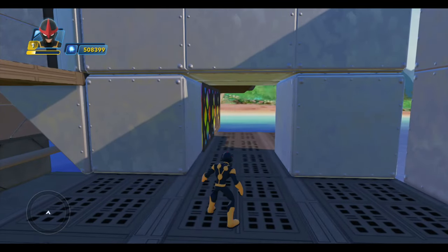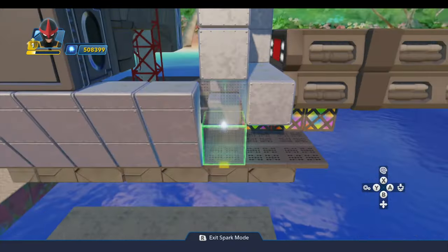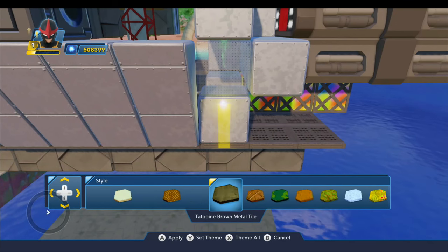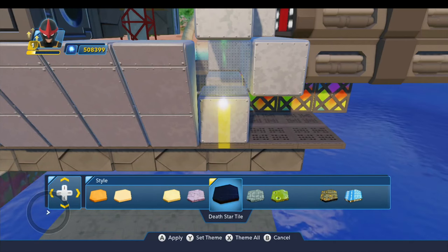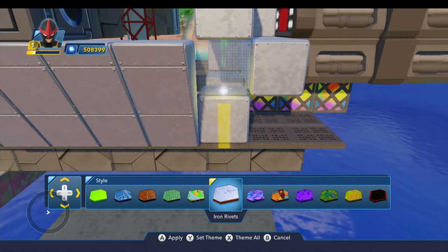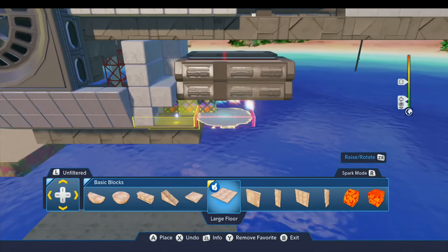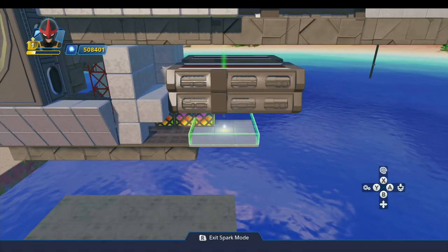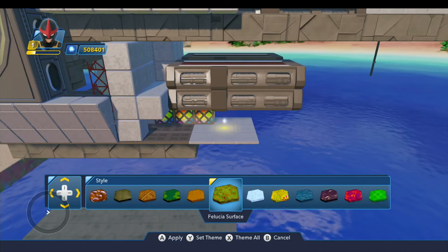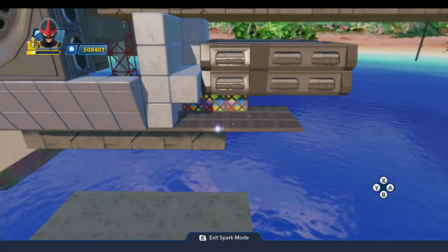All right, let's go ahead and finish blocking in the power compartment here. I'll need to switch my theme. Put that back to be the iron rivets. Let's see, how far over do we have to go? Should be getting close. There it is. Oh, I should have extended this floor first. Okay, let's do that. And then I'll style this. I got ahead of myself. I forgot I had some extra floor I had to put in. Okay.